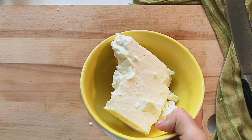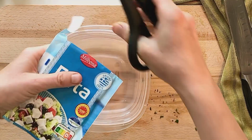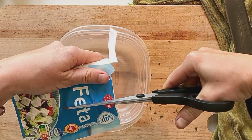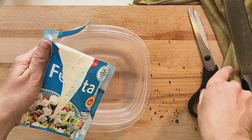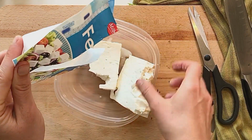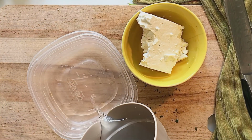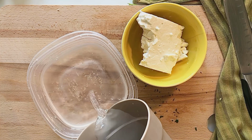So what to do with the rest of the feta? Normally, once you open a package, you have to finish it within a day or 2, or it will get smelly and turn really fast. Here's a quick tip to help your cheese stay fresh for over 2 weeks. Take a container and put enough water in it to be able to cover the top of the cheese.